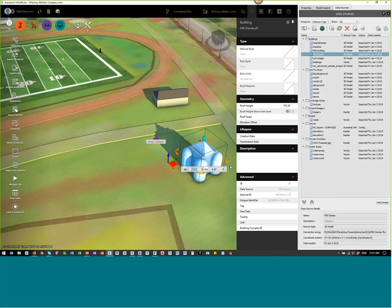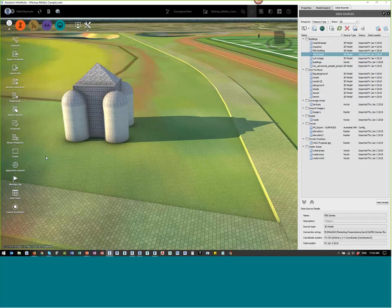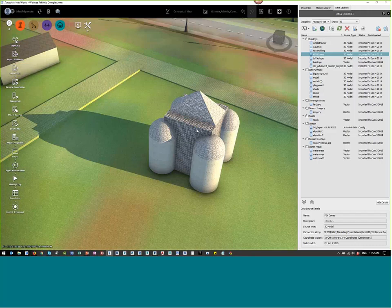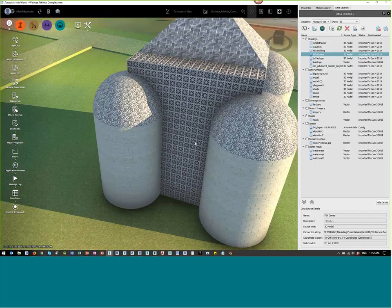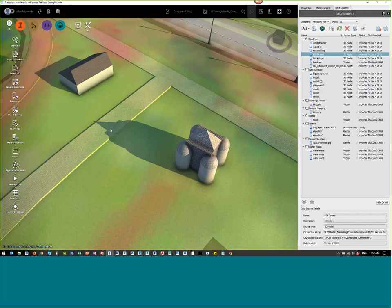And this is much, much nicer in terms of the curves and the domes than anything you would be able to get out of the generic tools that are inside of Infraworks. And because it's a 3D model, you have all of the effects of shading and materials that would apply to rendering as well, and any images that you choose.